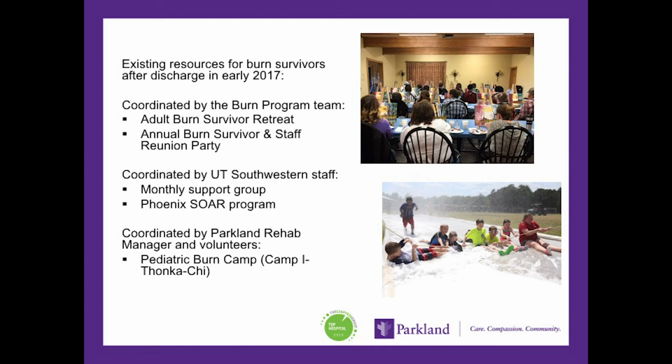To tell you where we were at that time, we had multiple survivor support resources in place. They just lived and existed in different areas of the hospital. My team, the burn program team, coordinated the adult burn survivor retreat, which had been in place since 2010. It was a weekend getaway for a burn survivor and a spouse or support person. We also held an annual burn survivor and staff reunion party every year in the spring. Our partners at the medical school and the physical medicine and rehabilitation department, UT Southwestern, had coordinated the monthly support group for greater than 15 years probably at this period of time. So the support group had been around for a while, it just wasn't coordinated by the actual burn center.